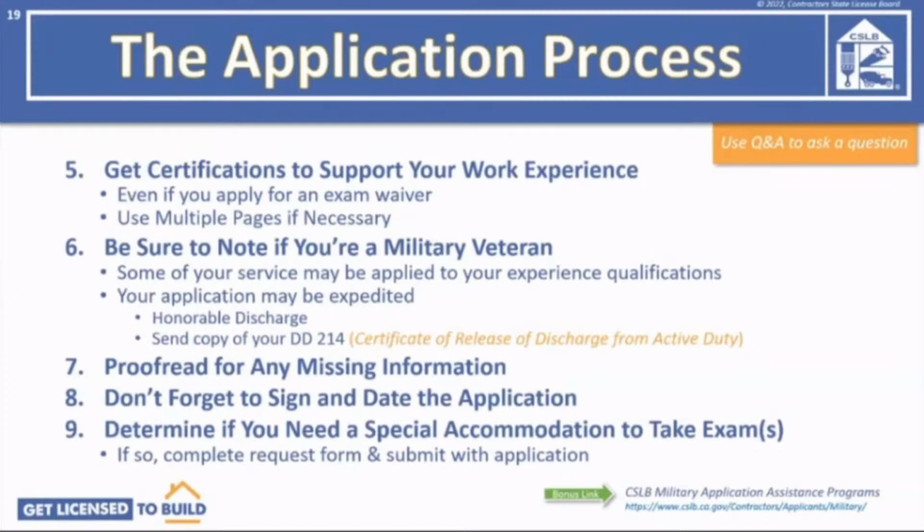Next, be sure to note if you are a military veteran. Some of your military service may be used to meet your 4 years of experience qualifications. Also, your application may be expedited through our Military Application Assistance Program. We mentioned that a few minutes ago. There is a bonus link at the bottom of the screen for more information on that program. To participate, you must have an honorable discharge. Be sure to include a copy of your military DD-214 paperwork showing your honorable discharge with your application.